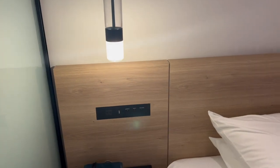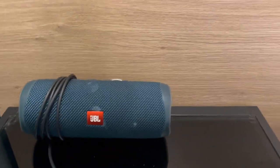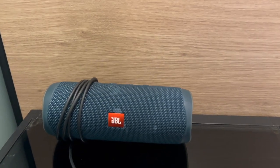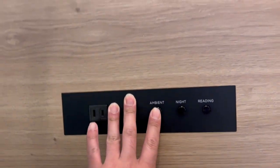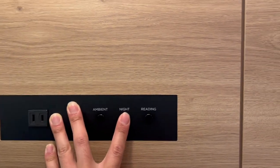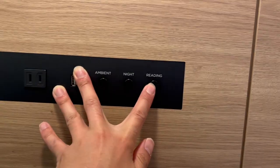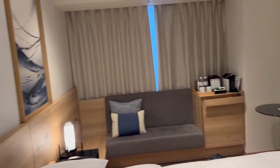One interesting thing I do find is there is a JBL speaker. I wonder if someone is meant to use it, or whether somebody might take it. But anyway, there's a way you can control the light. This one controls the ambient light, which is the light above, and then night. Not sure what this one does, but there's the reading light, the one at the top. You can see it. There you go.